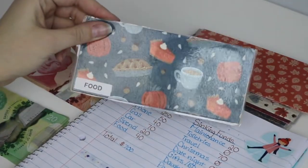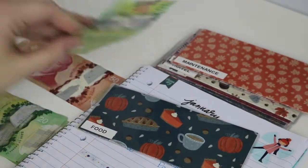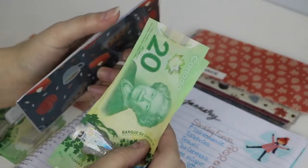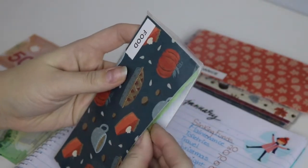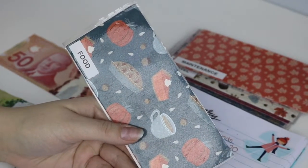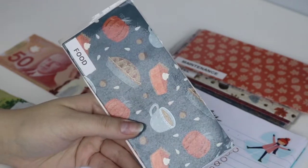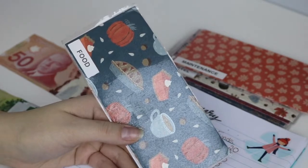And then last in the categories for monthly is food, AKA groceries, and it does get $40 a pay. I may up this in the new year to maybe $50 or $60, just because I'm trying to cook more at home, and obviously I do have a lot of meats and stuff in my freezer and, you know, the necessities and all that stuff. So I may just up this a bit more because I'm wanting to try cooking at home a bit more.